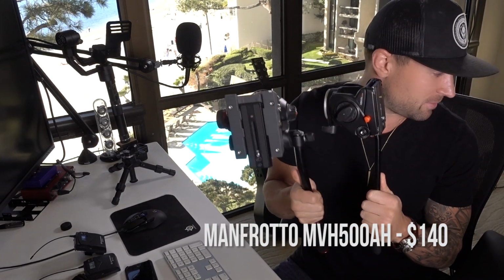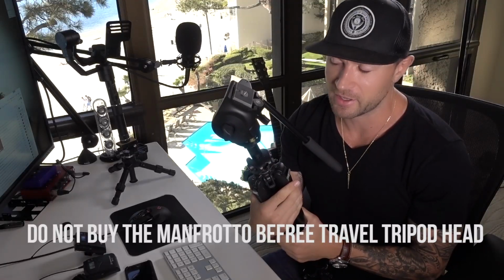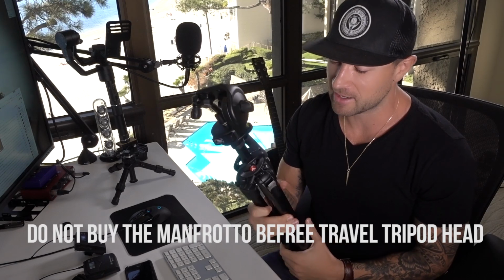Both of them are just a little bit too big, so I got the actual more mini travel one. They actually have an even smaller one than this that I picked up, and I sent it back immediately. It was the worst fluid pan head tripod head that I've ever used, and it was by Manfrotto. Just terrible, worst thing I've ever touched, and I sent it back immediately. So this is what I'll be taking with me to get some more dynamic shots.